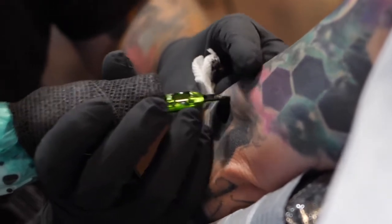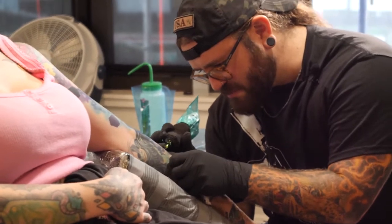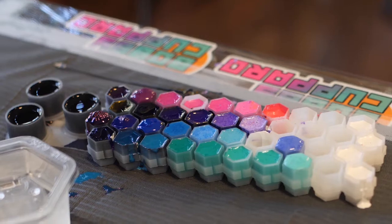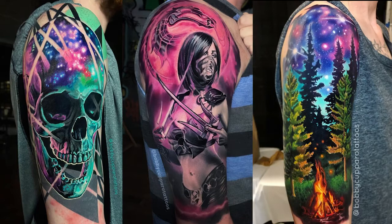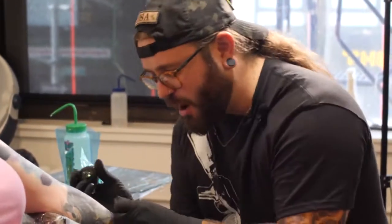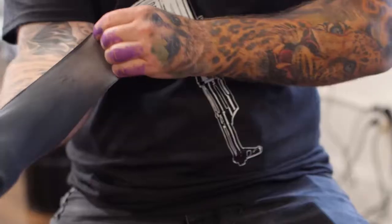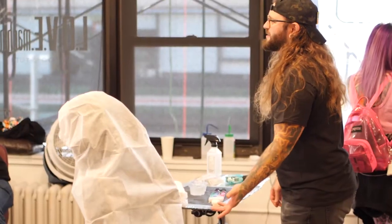The style of tattoos that I focus on mostly is surrealism, I would say. A lot of bright colors, deep contrast, and I like to make it weird. Something a little out there, something you don't see too often. I like mixing elements. Like anyone else, I started off doing whatever tattoos walked in the door, and then over time it just developed very organically.